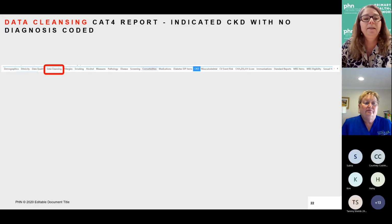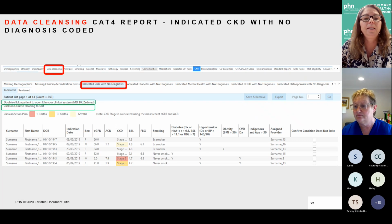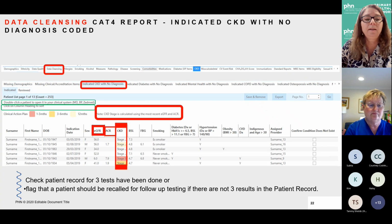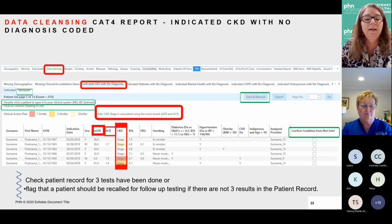So this is the lovely CAT4 report. So we get into the data cleansing area. We go to the indicated CKD with no diagnosis report. You can click on the column headings to sort them, and I like to click on the eGFR and the ACR columns and get the worst at the top. You can see that the staging sort of happens automatically, such that you'll get stage 5 or red clinical action plans at the top.